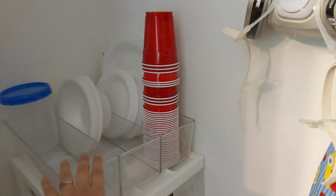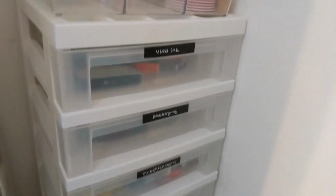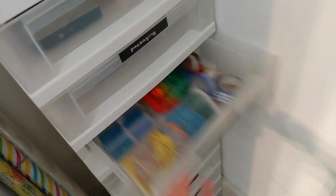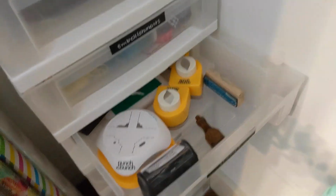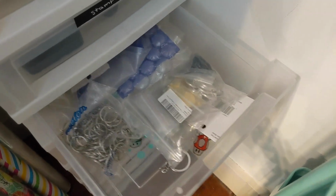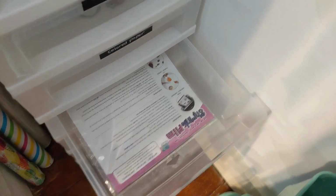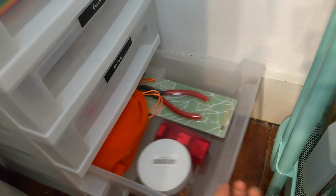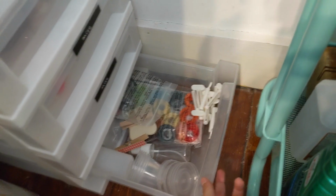And over here I have some supplies for painting, and then these are all different drawers that I have labeled. So like the used ink that I recycle at Staples, some packaging, embellishments, stamps, jewelry. So this is for making jewelry and keychains and stuff. Colored paper, fun stuff, which is Shrinky Dink. Miscellaneous, just a bunch of random extra stuff, and another miscellaneous. This is just organizational stuff.